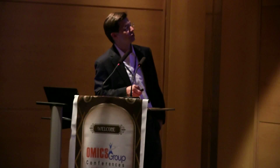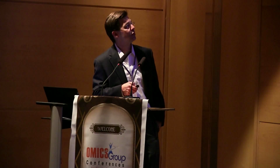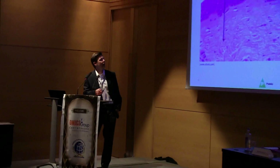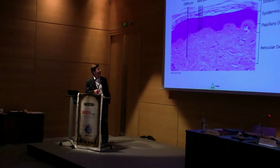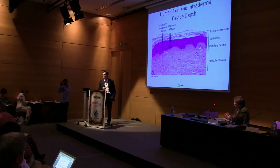This is a histological slide of human skin. On the top here, you see the stratum corneum, or dead cell layers. Here you have the epidermis, and in the epidermis, as Dr. Hanna had indicated previously, the epidermis is rich in Langerhans cells and dermal dendritic cells, especially here on the papillary dermis. And then you have the reticular dermis, which is deeper.